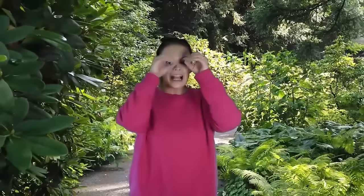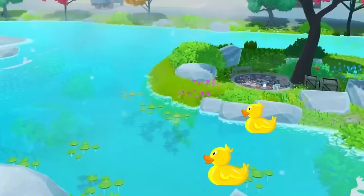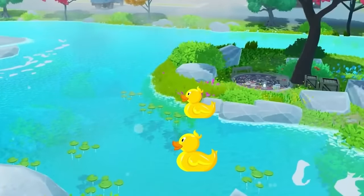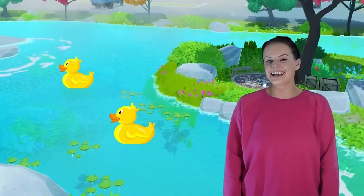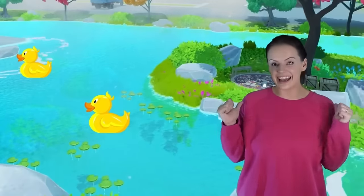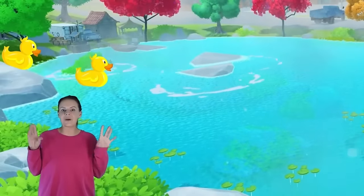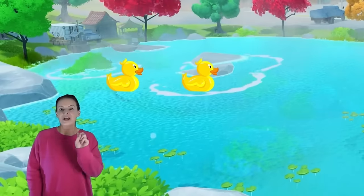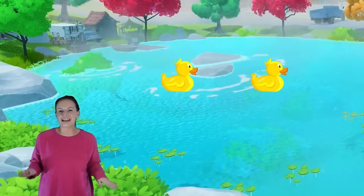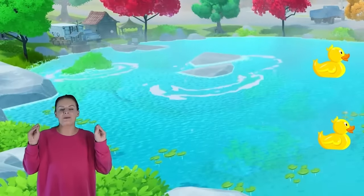We're going on a walk today, you and me. Let's try and name something we can see. I see ducks. Two yellow ducks go paddle and quack. Paddle, paddle, paddle, paddle, quack, quack, quack.